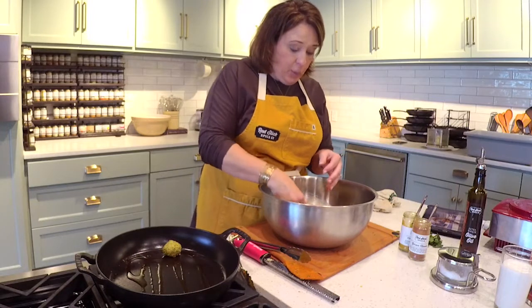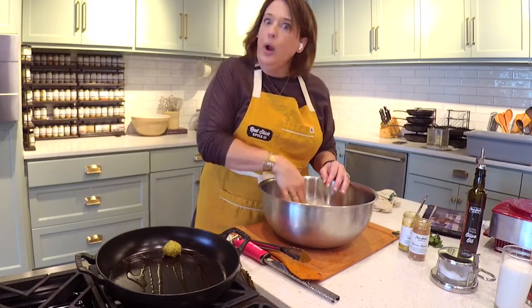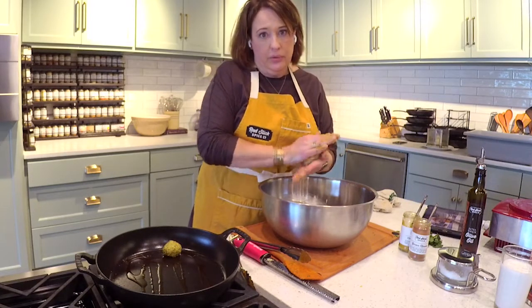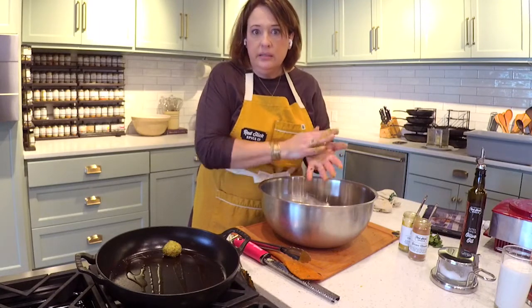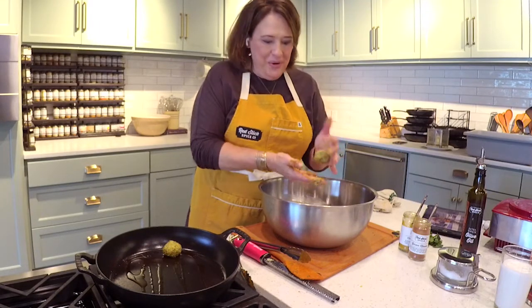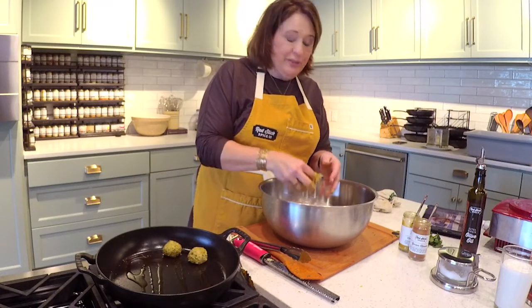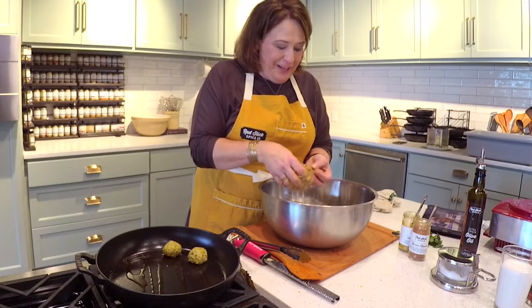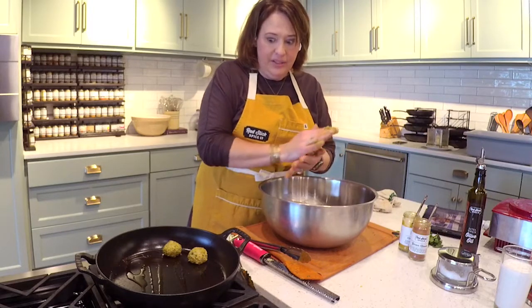So this would be a great time to batch cook or batch prep. Let's say you don't want 24 meatballs. Let's say it's me and Greg and we want 6. So 6 times 4 is 24. I could freeze these meatballs at this point after I've rolled them, and have them ready to go. So I love that this 1 pound of protein makes so many.